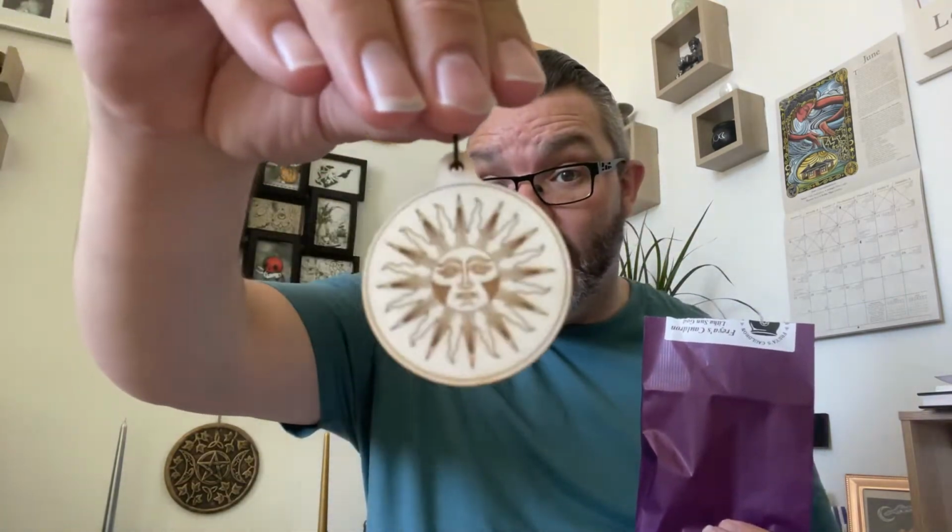Unfortunately, I've not been able to do any of the rituals at the time because I've always been working. I still do the ritual, I just don't do it at the time it says on here. So let's have a look. So we've got a little packet there, which has no signs on it, but I'm sure we'll find out what it is. We've got this little handmade sun talisman, and I do believe it's for hanging on something, but it's definitely not for hanging around your neck.